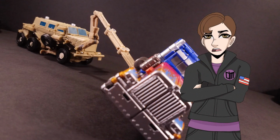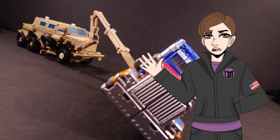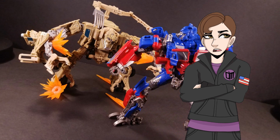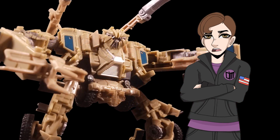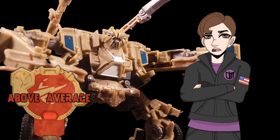Studio Series BONECRUSHER is really nothing special at all. As far as interesting things go, he has a really unique alternate mode with a nice color, and the forks have a ton of playability, but otherwise he's kind of boring. His design is nice, but if this sort of robot mode rubs you the right way, then I don't see anything wrong with picking this up. I must say he does a better job than most Studio Series figures in managing his kibble. Still, he doesn't really spark too much enjoyment in me. I can't give him too poor a rating, he doesn't deserve it, so I'll just call him above average.